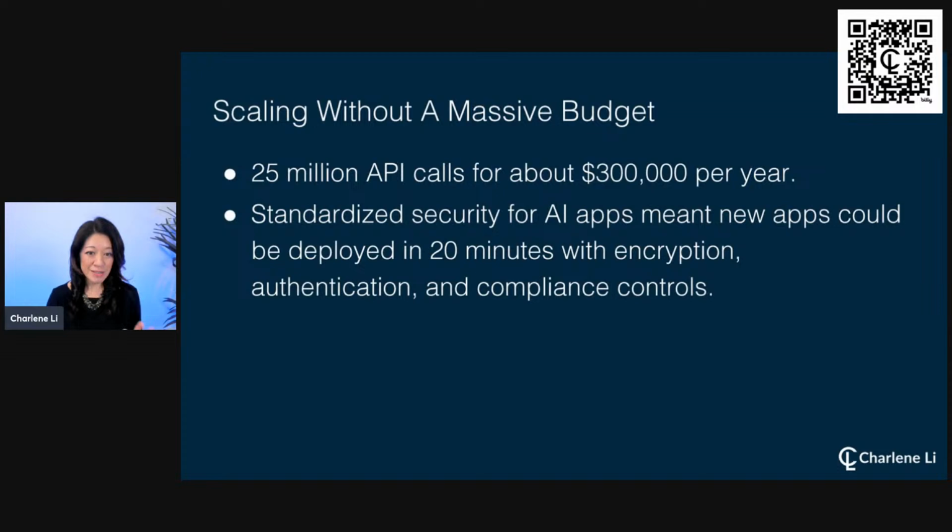So a couple of the things that they did as a result is just this. They had in the first year 25 million API calls, and the cost was about $300,000 a year. Again, pennies if you think about the value that's being created. And what was even more impressive is that because everything was on the secure platform, they were able to launch these AI apps, create them, develop them, test them, and then deploy them into the organization in about 20 minutes.